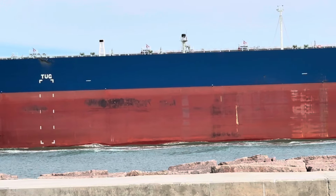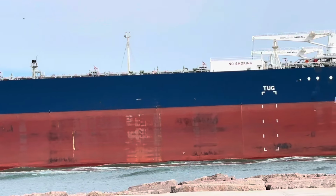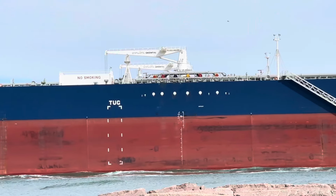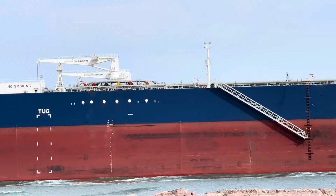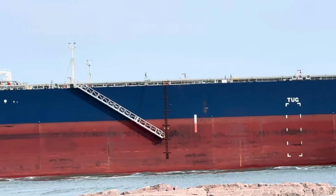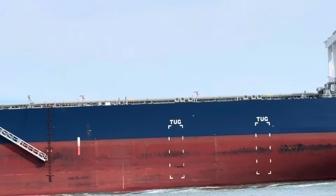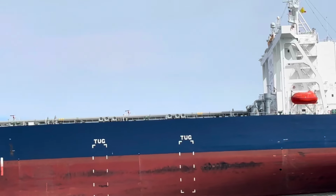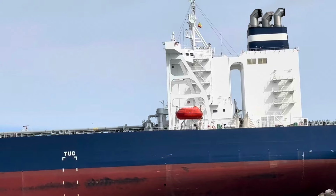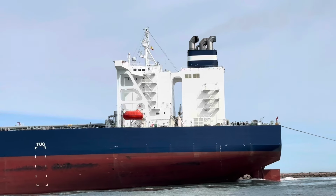The Sea Duchess. So that just got painted 2 years ago. I'll give you an idea what the sea can do to one of these ships. It's got a little hum to it. Sometimes they don't make any noise at all. This one's got a sweet little sound to it.